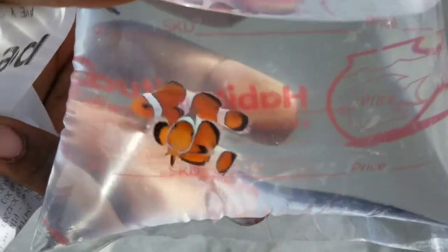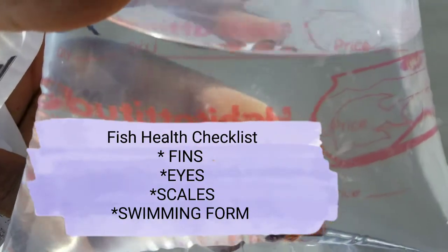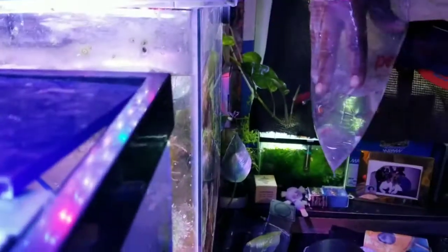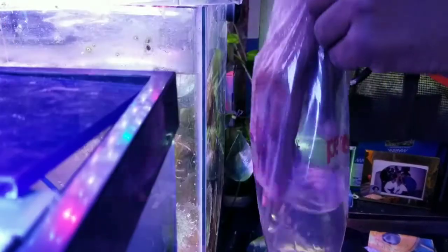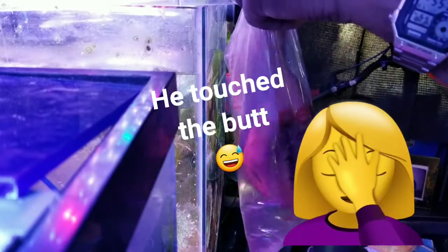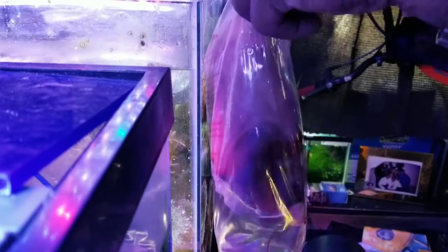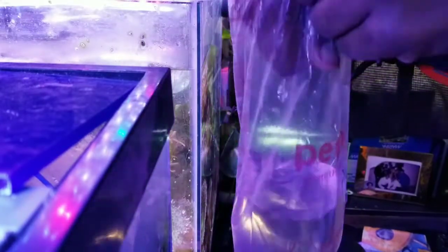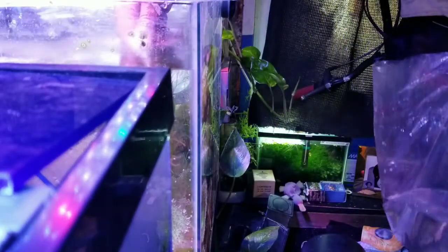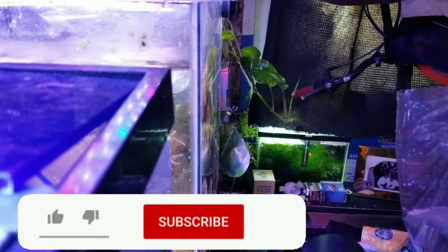While you have them in the bag, you want to take another closer look and make sure that they're not showing any signs of disease or sickness or any ailment. So take a good look. All right, I've floated and acclimated them for about 40 minutes. Now I'm against nets, so I like to try to hand remove the fish so that I don't risk them getting jacked up in the net or losing any scales. I know it's kind of creepy, but I've just found that to be a little more comfortable. And I slowly release them into the tank.